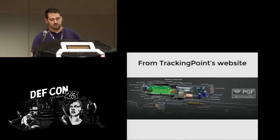So the first thing we did was start doing some recon, digging around on TrackingPoint's website to try and get some idea of what to expect once we tore this open before actually tearing it open. This picture here came right off their website as part of their marketing. Looks an awful lot like a CAD diagram. If you look there, there's some screws. You can see pinouts, a couple other little things.